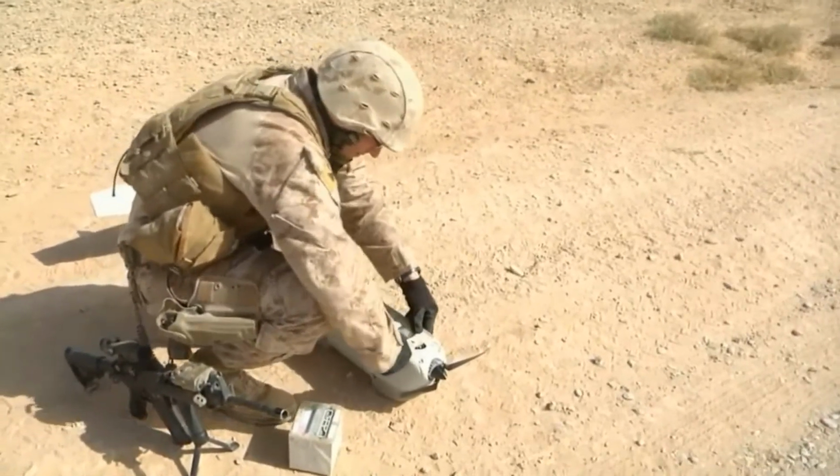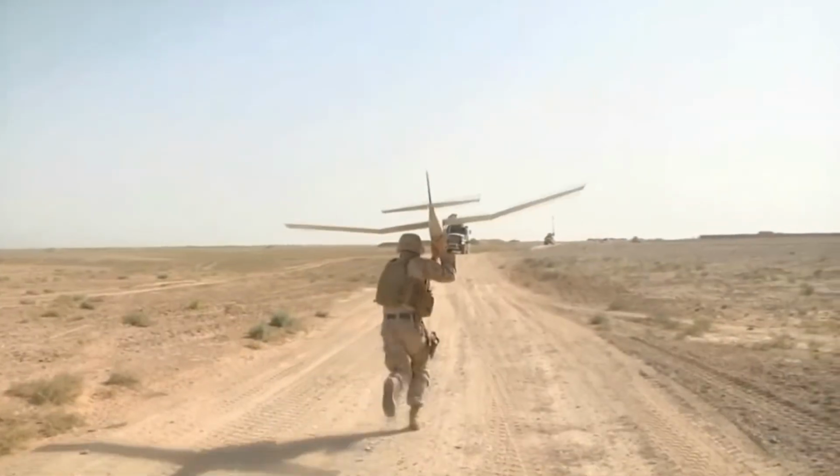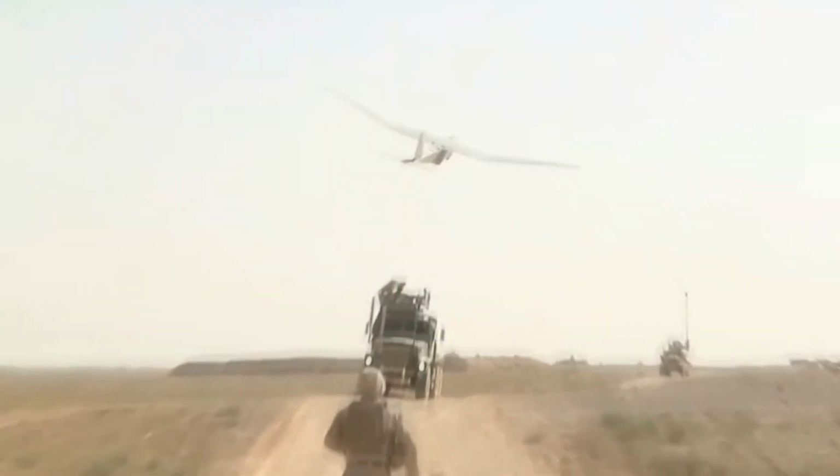The Puma AE. Puma AE unmanned vehicles are a new type of aircraft designed for reconnaissance and surveillance. It is carried by a larger aircraft, such as a helicopter. It can be used for different purposes, including battlefield surveillance, target acquisition, and damage assessment.